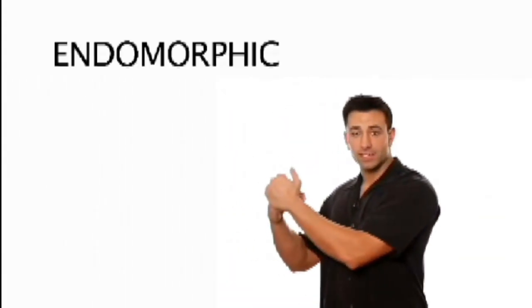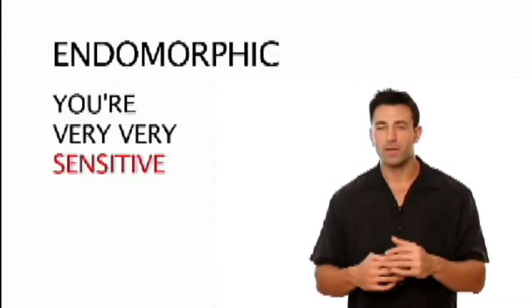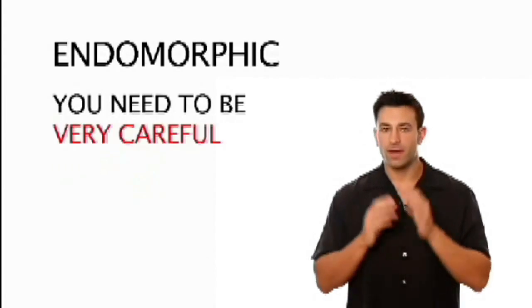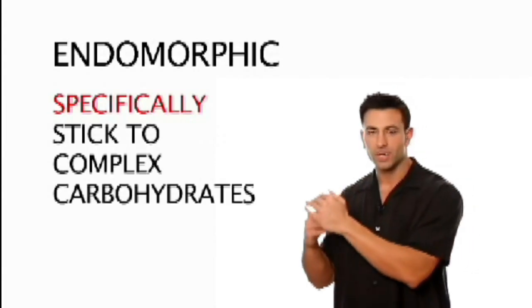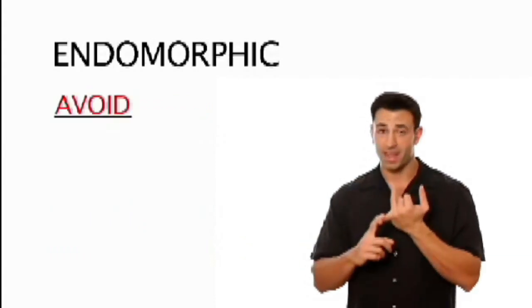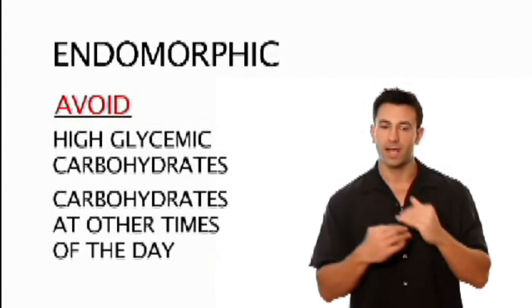That being said, if you're conversely on the endomorphic side and you put on fat easily, you're in a different boat. You're very sensitive to carbohydrate intake. You need to be very careful about your utilization of carbohydrates, and you should specifically stick to complex carbohydrates surrounding your workout. But other than that, you don't really want to dive into any high glycemic carbohydrates and really lay off the carbohydrates at other times of the day.